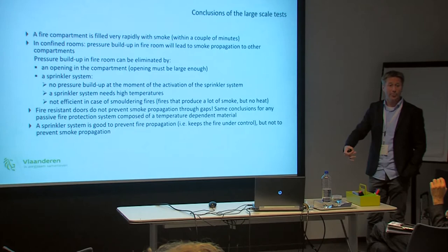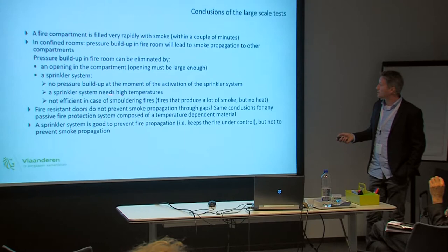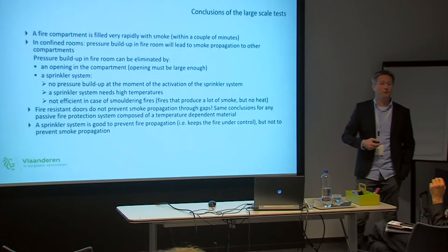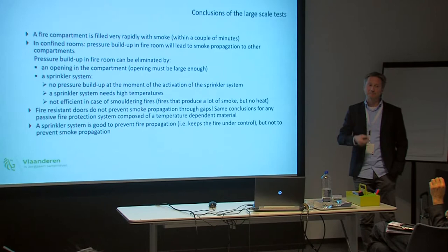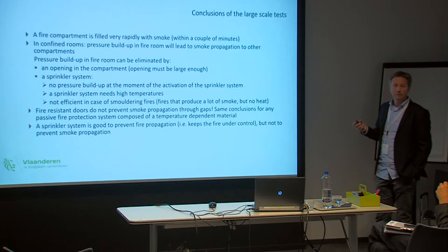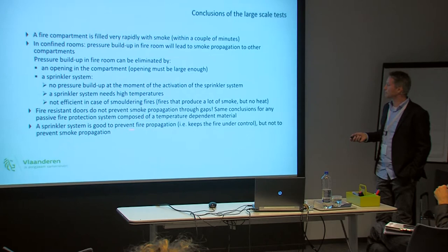But a sprinkler system needs high temperatures. And what with a fire that produces a lot of smoke but no heat? Then you can say, of course, I will connect the sprinkler with the detection. So there are a lot of things that can be done. For the pressure buildup, a sprinkler system is very efficient, and it's good to prevent fire propagation also, but not to prevent smoke propagation.